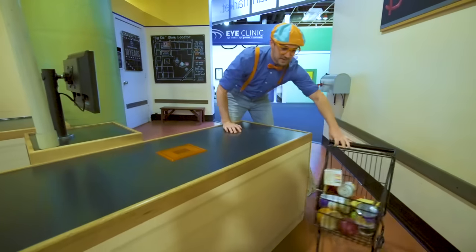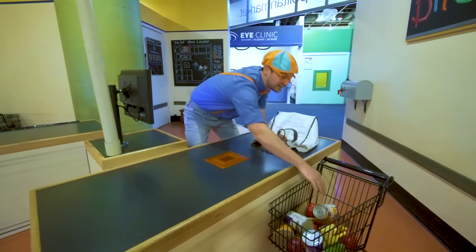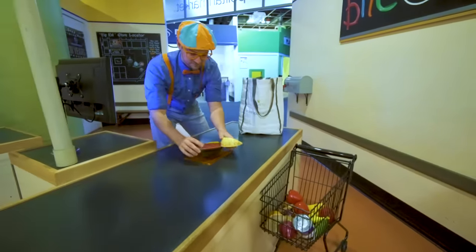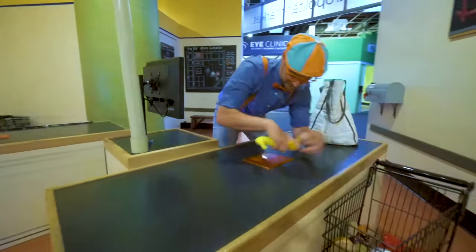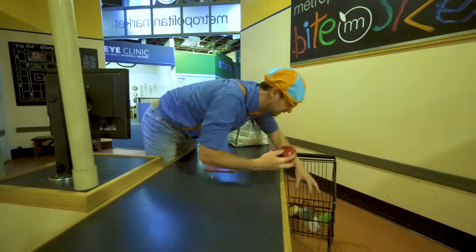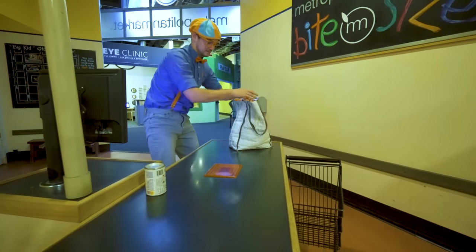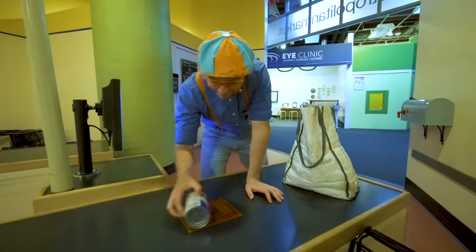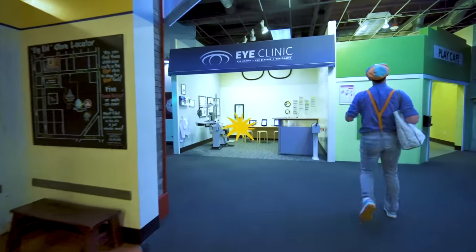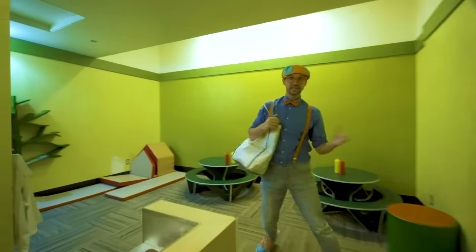Okay, here we go. Let's start scanning these things. And we'll put them in the bag. Okay. Almost done. The last item. Go make some food. Yay! I'm so happy we got all these groceries. Now we can make a yummy lunch.